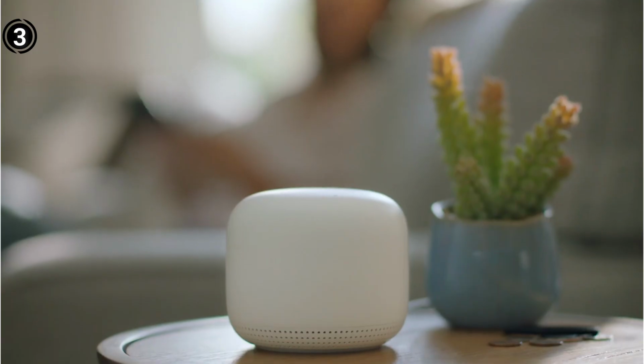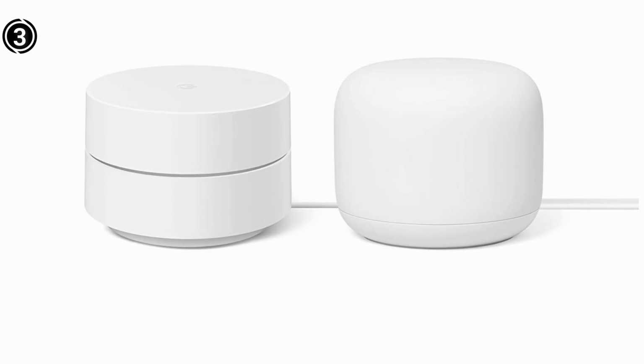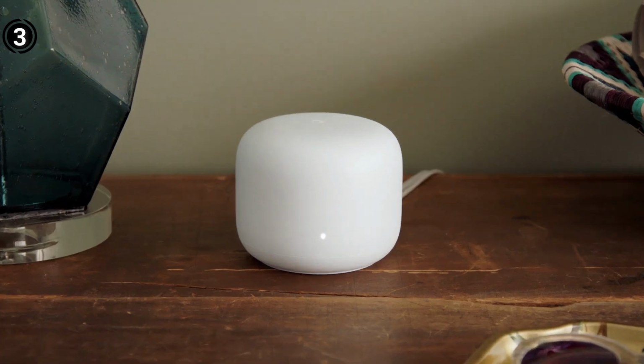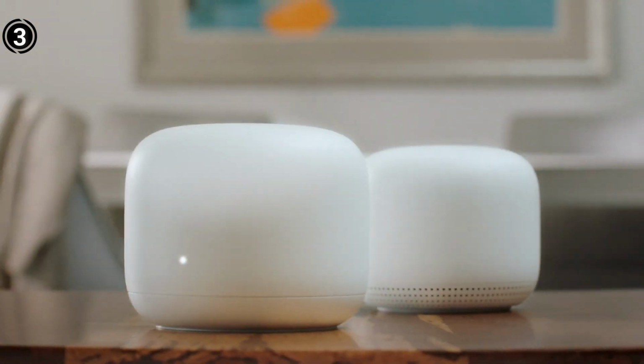If you want to set up your home as an Internet of Things home, this is going to be a great option for you. Google Home allows control over a lot of apps, and it's really easy to navigate them alongside your network with it. Also, the design of each satellite is beautiful.